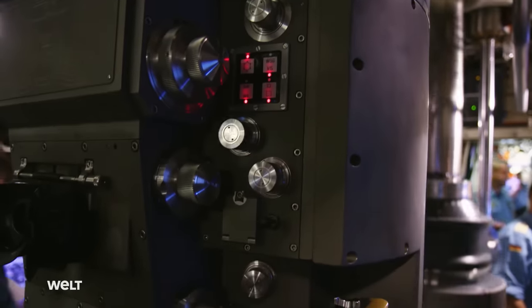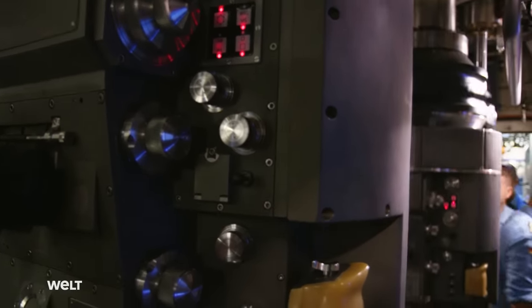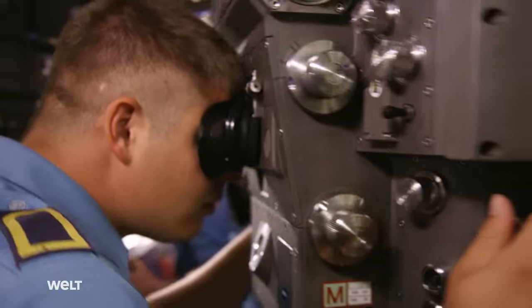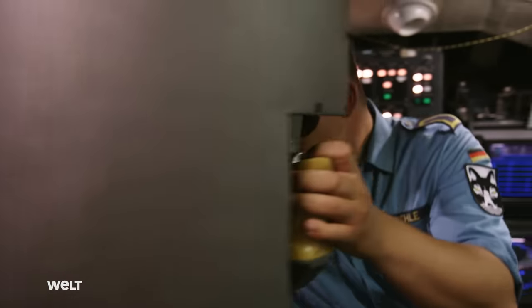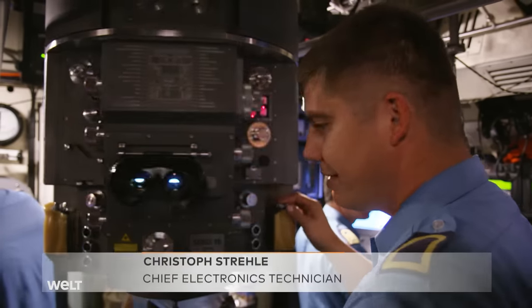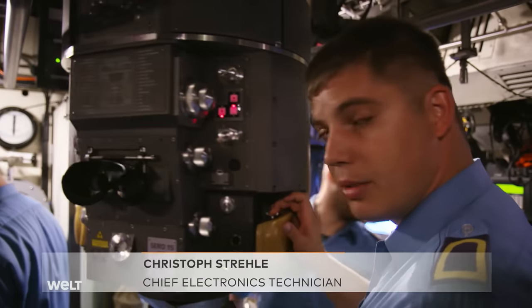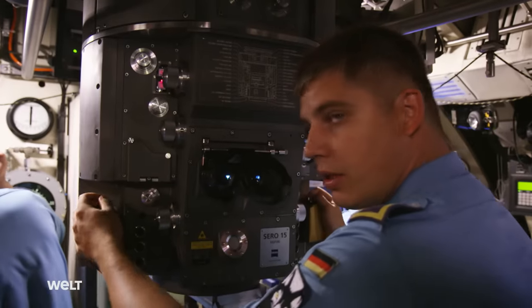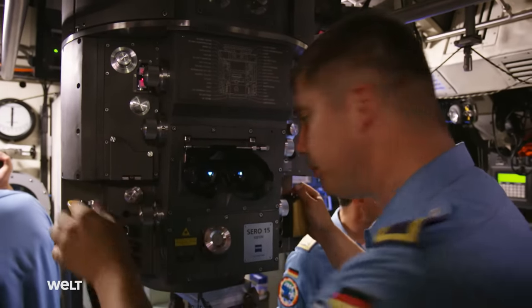U-32 has 2 periscopes. The larger observation periscope with a thermal imaging device and the smaller, more inconspicuous, attack periscope. I'm now testing the various mechanisms in the periscope. That means I switch on when the rotary drive is connected, and this allows me to operate the periscope with this button here and rotate it. With this button here, I can check whether the horizontal angle works. That means we can go up and down. Now I simply adjust the height, switch on the zoom, and that's it.